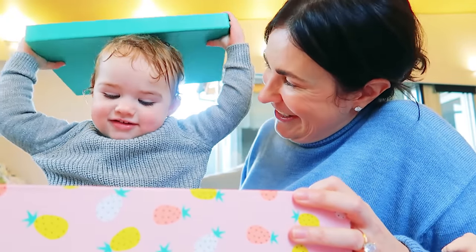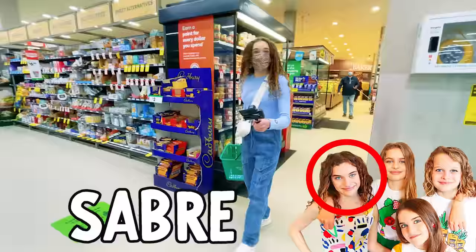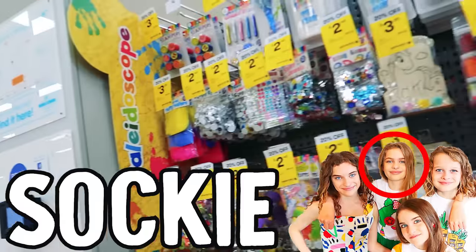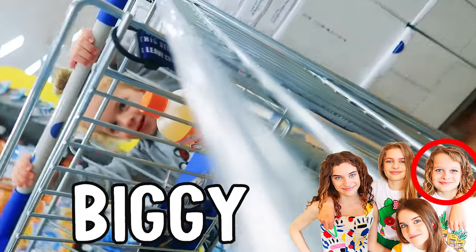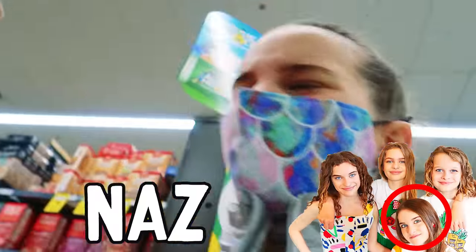What's that? Fidgets. You wanna play with them? Yeah. Okay. Oh, hey! Yeah, how you going with it all? I've got nothing. Look at all these things I can put on the strings so you can move it around. Careful, Disco. Careful. Hey, stop. Disco, you can't push me around the trolley. I need dishwashing detergent.